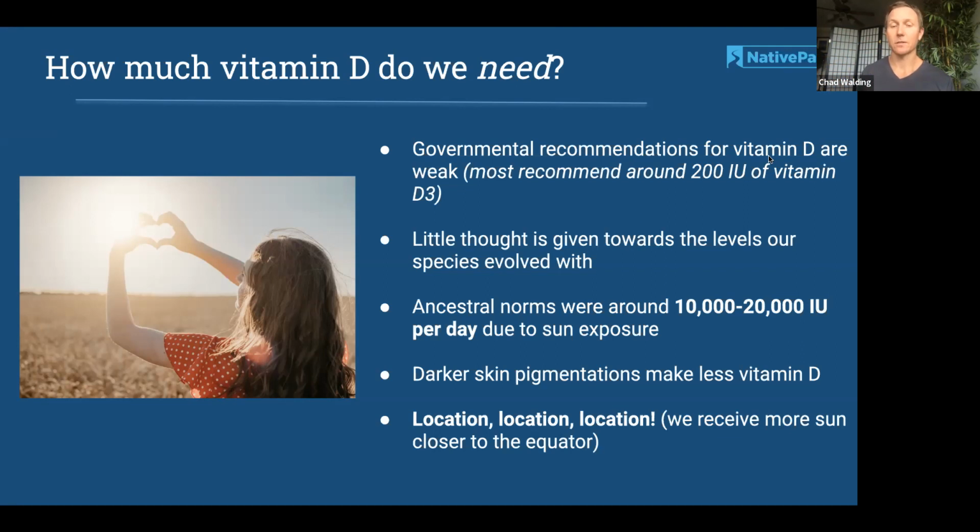Some other considerations, this is where it gets a little individualized with vitamin D, is that those with darker skin pigmentations will make less vitamin D. If you have darker skin, you will need more vitamin D. If your ancestors are from the equator, you will need more vitamin D. My wife, she's Sicilian, and she has much darker skin than I do, and she needs a whole lot more vitamin D than I do in order to be where she needs to be, because her ancestors were in the sun doing all kinds of things. My ancestors were in the forest. They were under the shade pretty much all the time. So it's really individualized a bit according to where your ancestors come from. But just know, if you have darker skin pigmentation, you're going to be making less, so you'll probably need more.